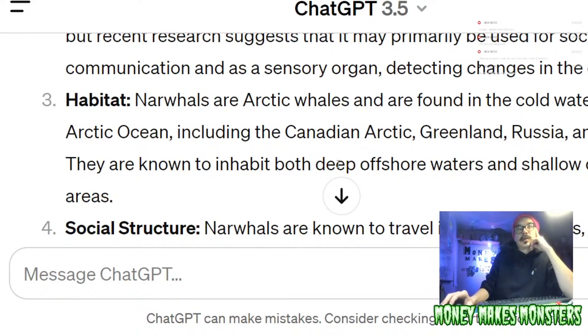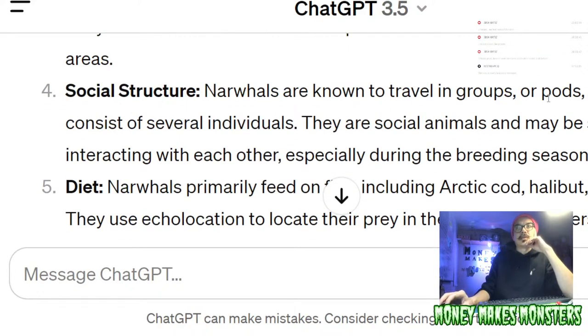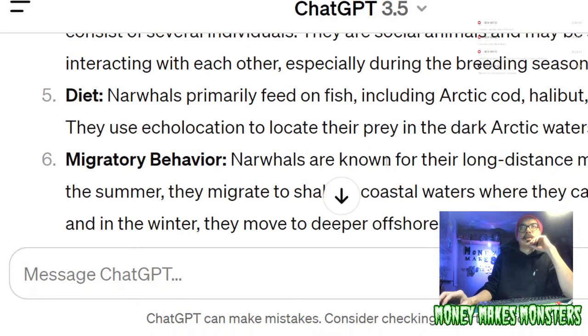Habitat. Narwhals are Arctic whales and are found in cold waters of the Arctic Ocean, including the Canadian Arctic, Greenland, Russia, and Norway. They are known to inhabit both deep offshore waters and shallow coastal areas. Narwhals travel in groups or pods, which can consist of several individuals. They are social animals and may be seen interacting with each other, especially during the breeding season. Narwhals primarily feed on fish, including Arctic cod, halibut, and squid. They use echolocation to locate their prey in dark Arctic waters. Wow, that was tough.